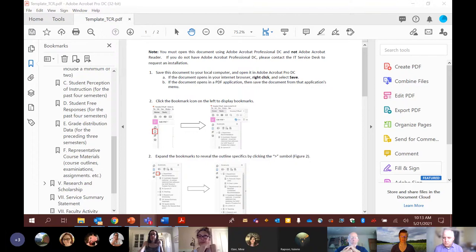Okay. What I recommend doing is creating a folder in OneDrive. The reason I say put it in OneDrive is because then you don't have to worry about carrying a thumb drive with you everywhere and losing that thumb drive that has all of your dossier work on it. You will probably be working on this from multiple computers. If you do a folder in OneDrive that's for this only, then you can access it from any computer. You can get to it from anywhere you need to.